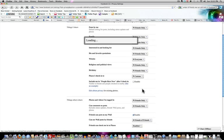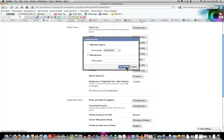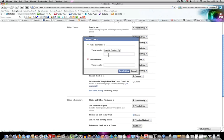There's also an interesting little tab here, which I really like, and that's the Customize tab. When you click on it, you'll notice that it says make this visible to friends only, friends of friends, or specific people. If you only want some people to know where you're checked in, I could put in here, let Betsy Modulin know that I'm checked in here. So that's an interesting tab. The more interesting part I found was you can also hide this from particular people. So if I want John Doe not to know that I'm checked in, I'll just put John Doe's name in there, and that's all taken care of.